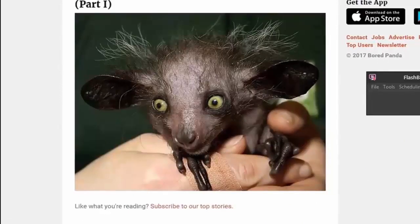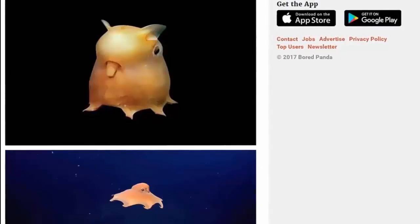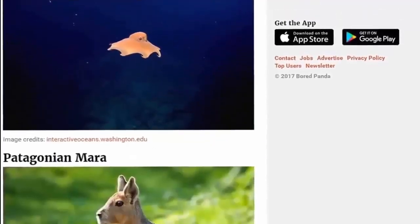The Dumbo octopus looks as if he's been on a pub crawl. Yeah. And here he is in action, just flying around there from pub to pub. I never saw that before.